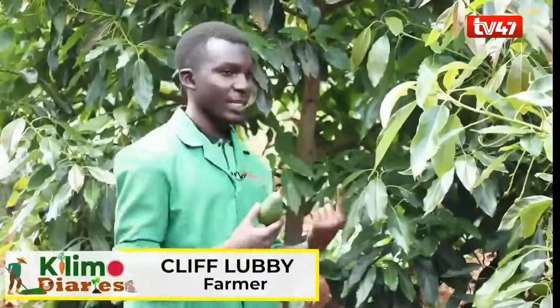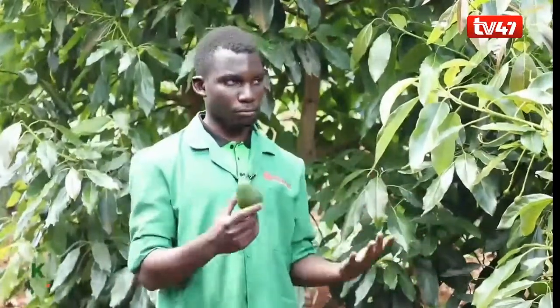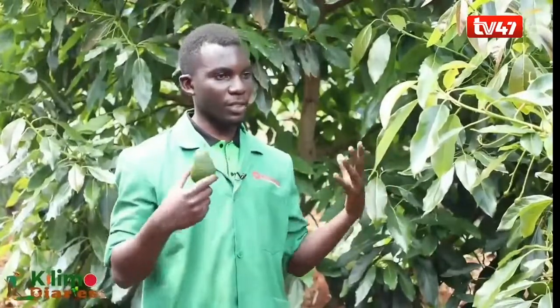There's no single tree that has one straight branch. So you find normally they have many at the start. So we usually encourage you to prune the side branches to at least remain with 2. Because when you remain with 2, you are also ensuring that when the tree is fully grown, in terms of production and the potential of that tree producing, it will be good.